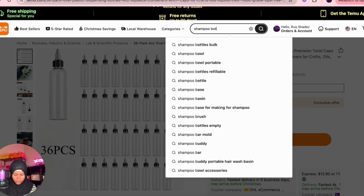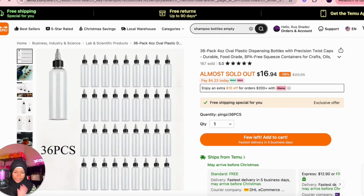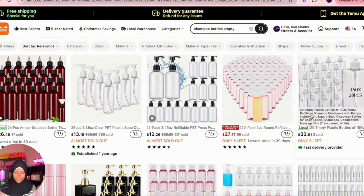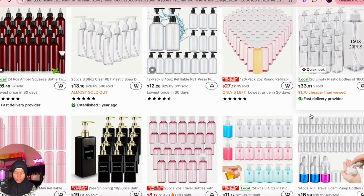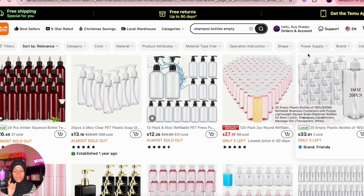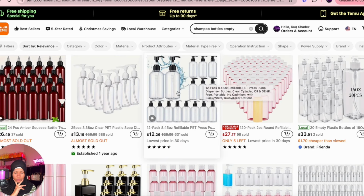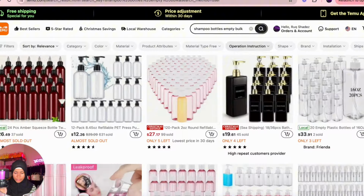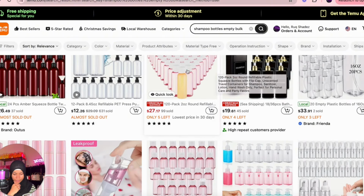Let's look for empty shampoo bottles, like if you wanted to make a whole hair care line. If you just want to focus on hair care, you want to expand, not just do hair oils. However, one product could change your business forever. So let's see, shampoo bottles empty. Let me put bulk. I keep forgetting to put that word because it's very important.